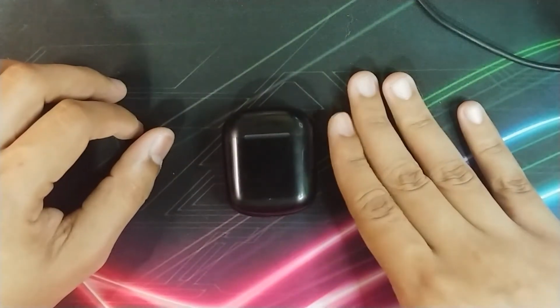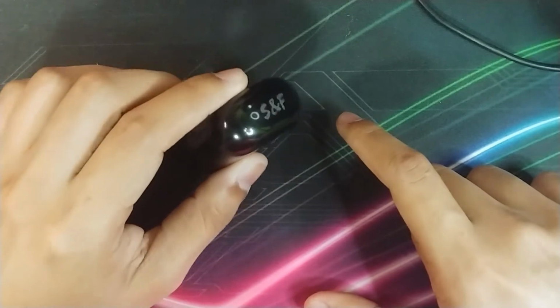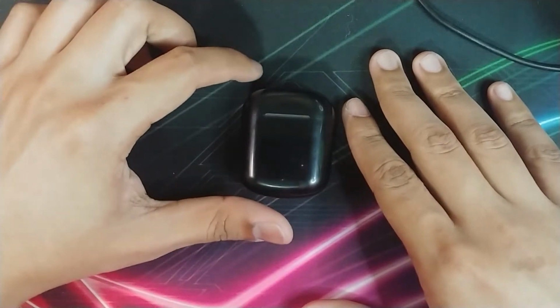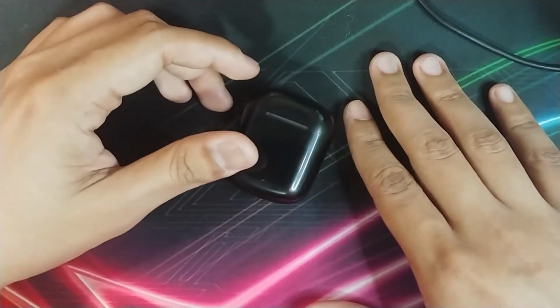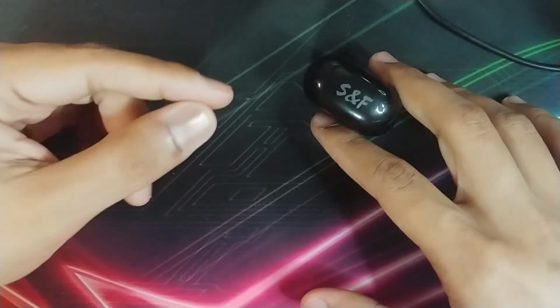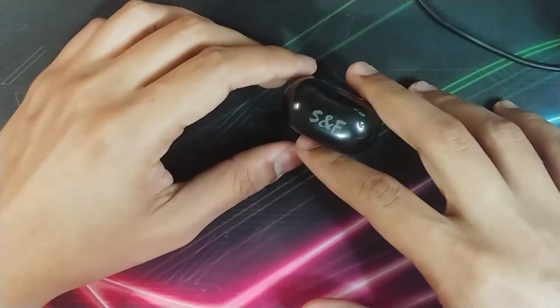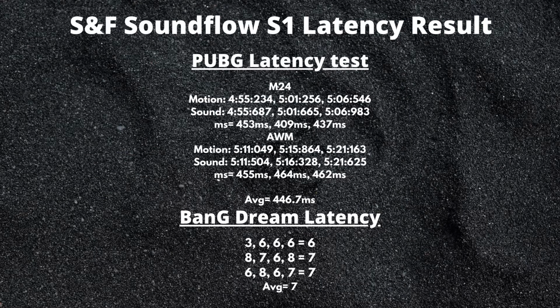Okay, so we have done the latency test. As you can see, the result is very interesting because this SNF SoundFlow S1, I didn't even expect it to be this good. When I did the latency test frame by frame, I recorded each time the scope moved and also when the sound went off, and calculated the differences. Using the AWM and M24, it gives an average result of 446.7 milliseconds. That is actually quite fast.